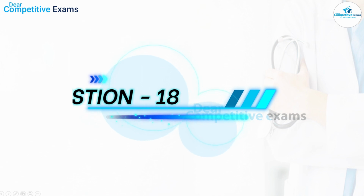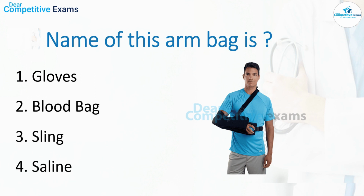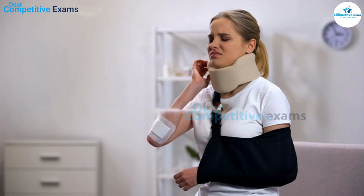Let's move on to the next equipment, and that is this. What do you call this? The person is wearing something from his shoulder to his arm. Do we call it gloves or blood bag or sling or saline? So it is called a sling. A sling is also called an arm sling. It is a device that a doctor advises us to wear when we have injuries or any kind of pain in our arm or entire hand, due to which shoulder movement or elbow movement should not be a lot. Otherwise the pain or injury harms our body more, and that's the reason doctors want us to wear it. It is normally created from a triangular bandage.